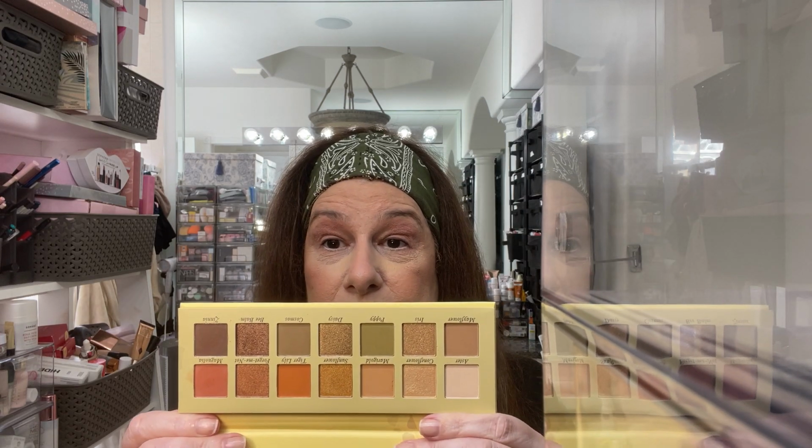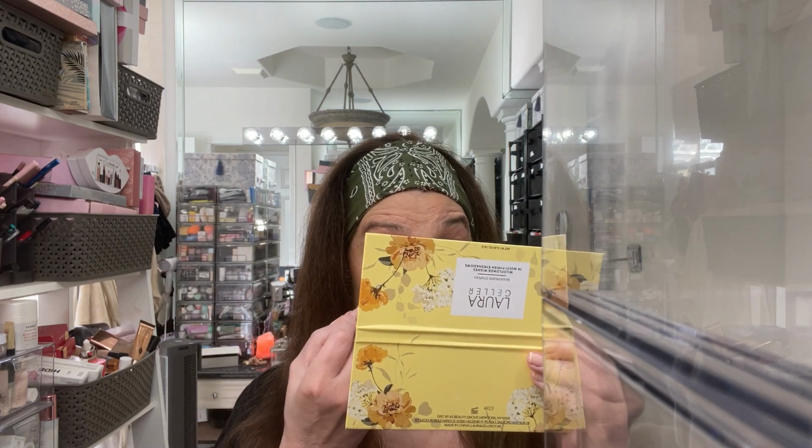All right, so where are we now? So we're just going to do some shadows. Okay, so let me move these here. I'll put the brushes here. I'm sure you all saw the PR unboxing and we did the swatches of everything, and the shadows here from Laura Geller ended up being stunning on the swatches. This is Laura Geller and it's called the Seasonless Staples, the Wildflower Wishes. This has 14 shadows in it. They have a mixture of mattes and shimmers. And it's the first time I'm going to be using this, but just based on the swatches, I was really, really impressed.